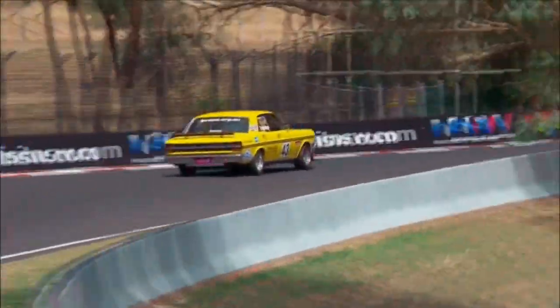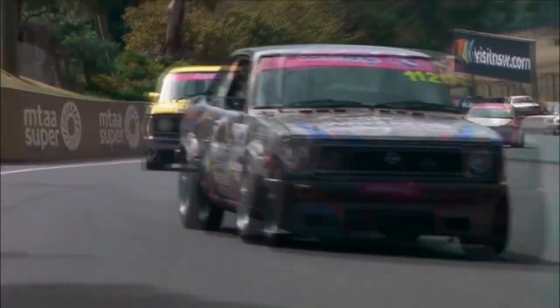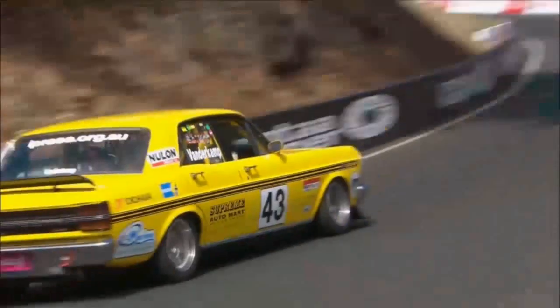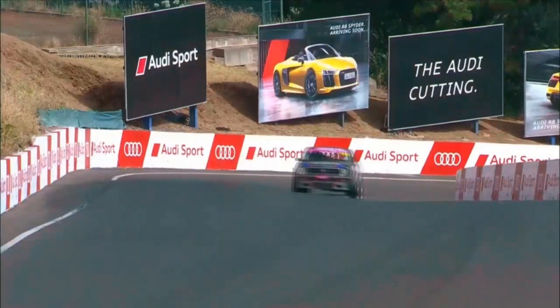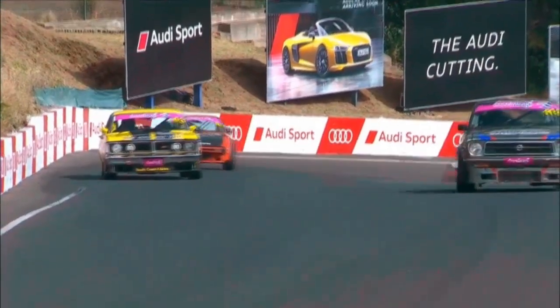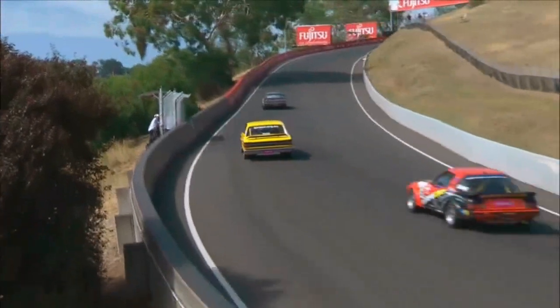A bit more in it. And probably turbo, so it's quite quick. So we've got three very different configurations. 351 cubic inch Falcon GT behind it in the yellow car there from South Australia, and of course the Rotary in behind that, and then we've got a Commodore coming up behind them as well. So the variety in improved production.